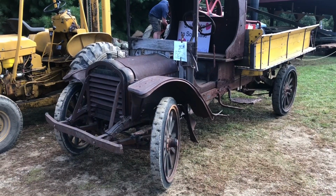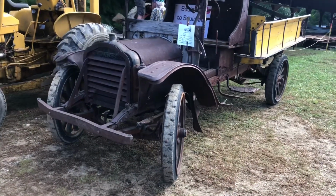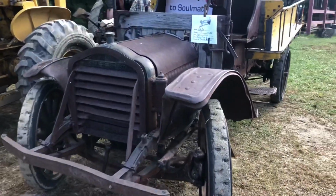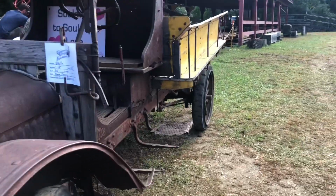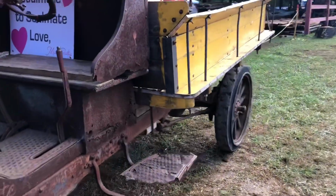This is an old White truck here. It's pretty awesome. 1925. It runs, and he was driving it around the other day. It's definitely cool.